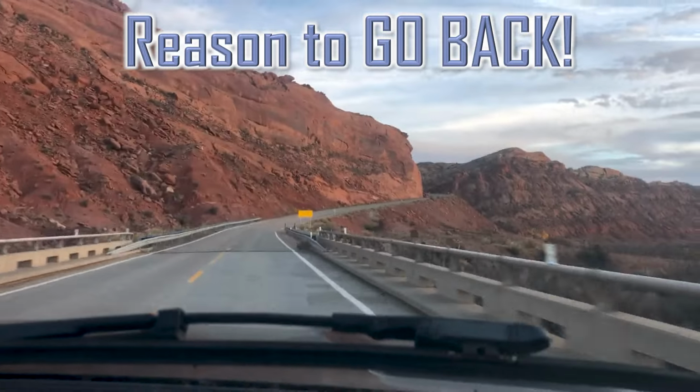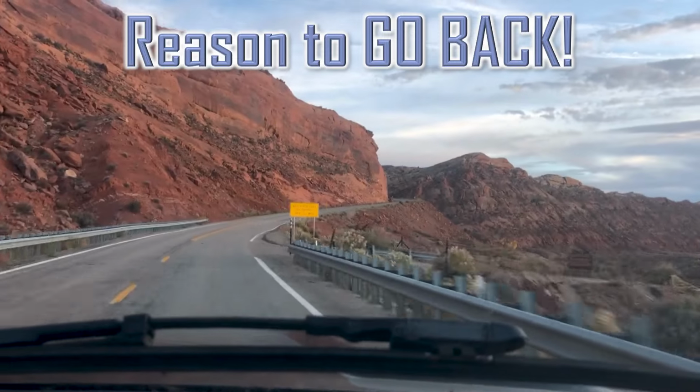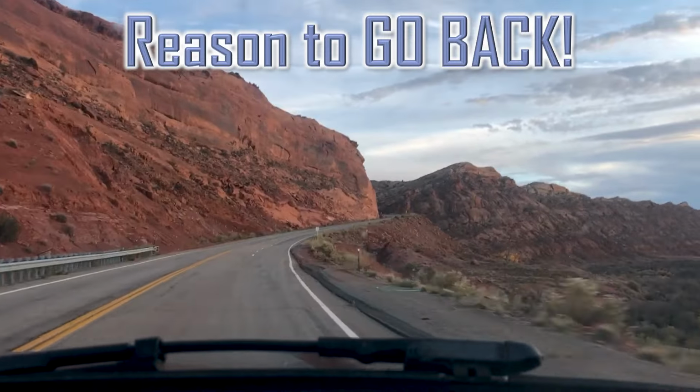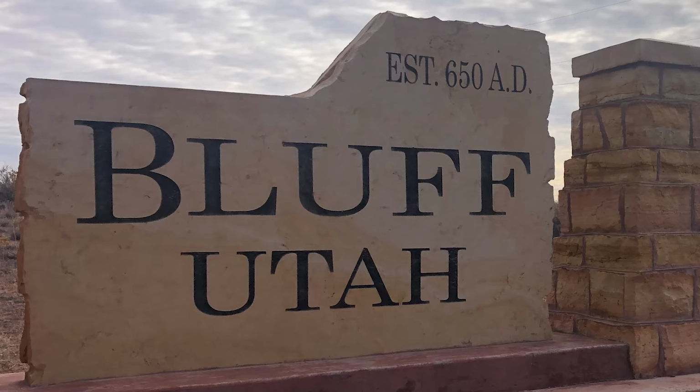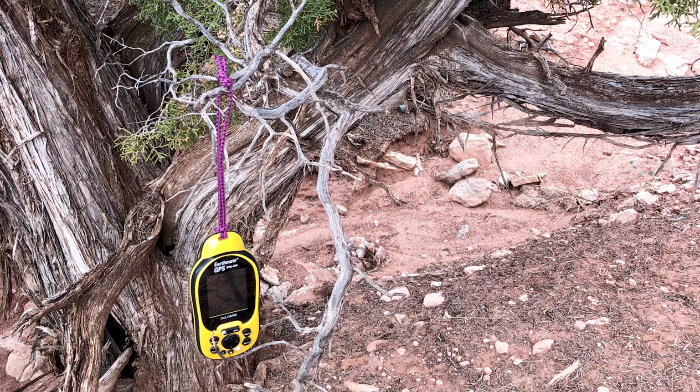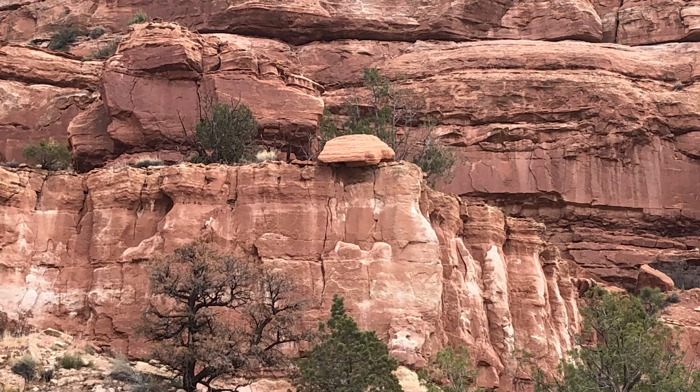Speaking of geocaching, this is a great activity for everyone. We have 7 geocaches in this region. If you're ever there, try to get all 7. One is at the Bluff sign, and this one we call Lightning McQueen. Can you figure out why?